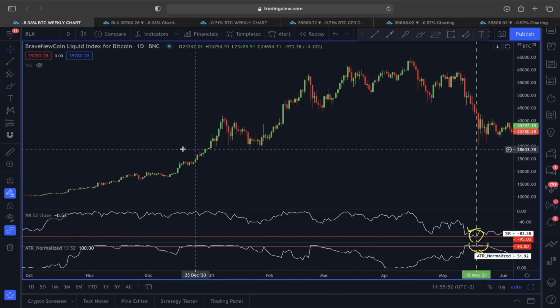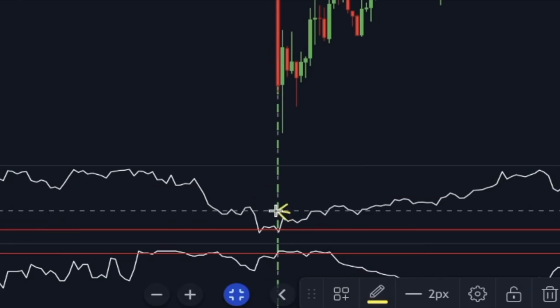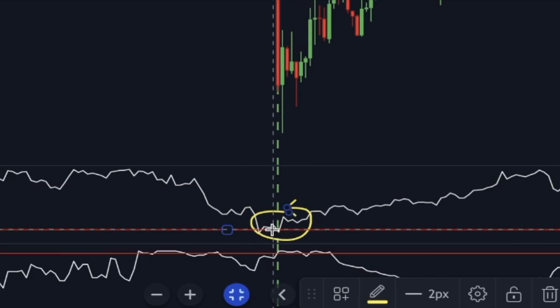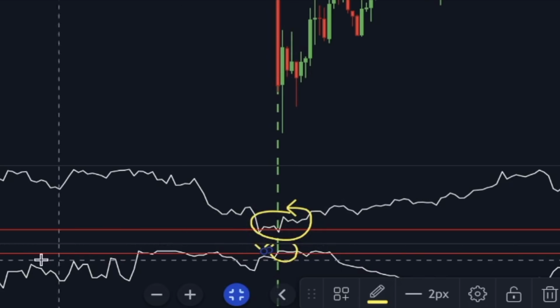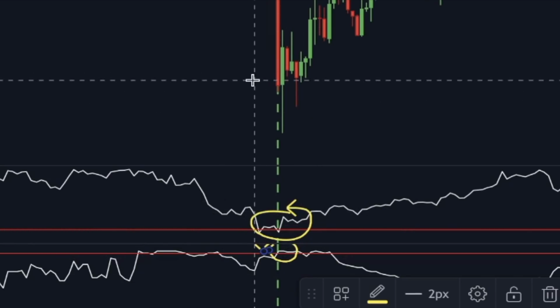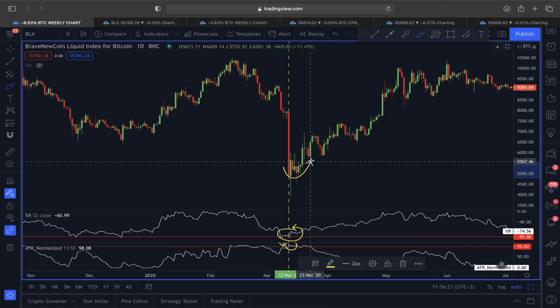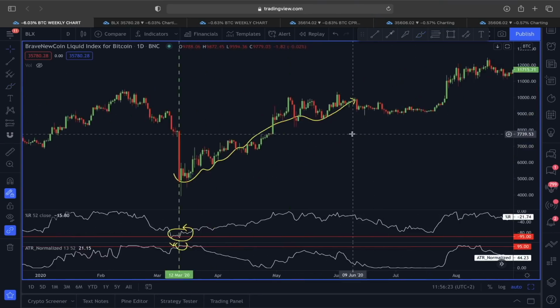Because if we go backwards and look at the previous Bitcoin price action, you can see from 2020, guys, when we had this massive price correction, you can see exactly around that area the Williams percentage error started to go above -95, and at the same time you can see the ATR normalized started going +95. So that indicated, hey, whenever we see this combination happening, that usually indicates the market might be bottoming, and we could see some potential upward price movement after that. And you can see here, after that a new trend started for Bitcoin.